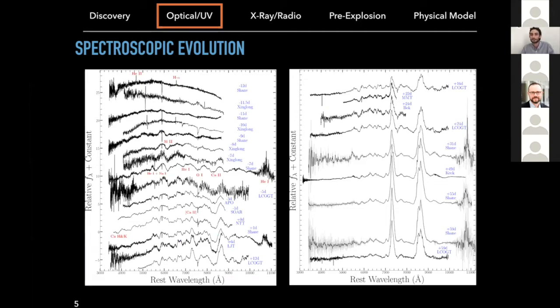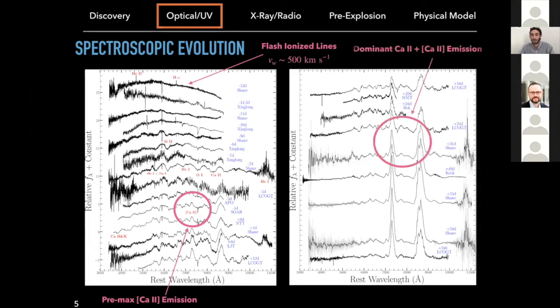So moving on to the full spectral sequence, just to give you an idea of what this transient looked like over its full spectroscopic evolution. I showed these flash-ionized lines. That gives an indication of how fast the circumstellar material is moving at the time of explosion, at the time of shock breakout. I told you that this is a calcium-rich transient. So as you can see, there's already the emergence of this forbidden calcium feature here and also here. By nebular times, we are seeing that this supernova is predominantly cooling through the calcium-2 line transition, indicating that there's just that little extra bit of calcium around that nature has decided subatomically to cool through.